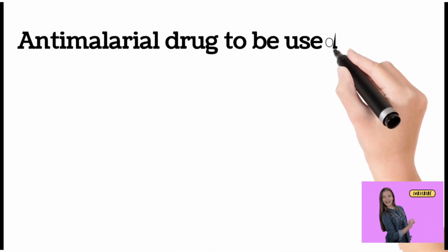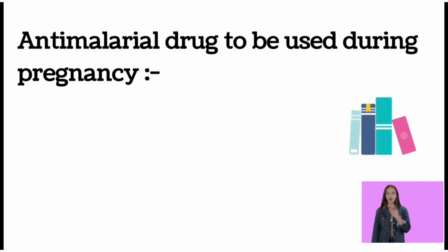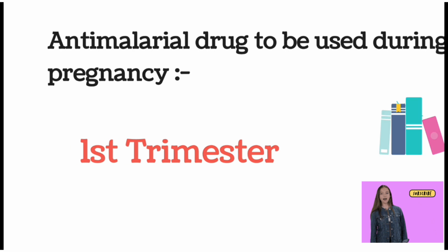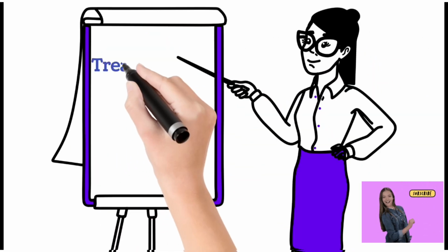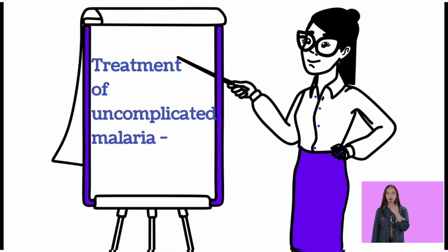Today we are going to learn anti-malaria drugs to be used during pregnancy. So let's start with the first trimester. Treatment of uncomplicated malaria.